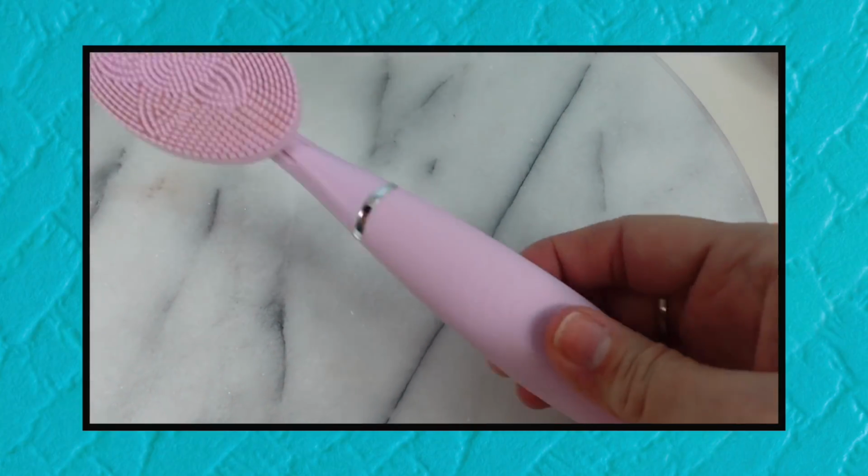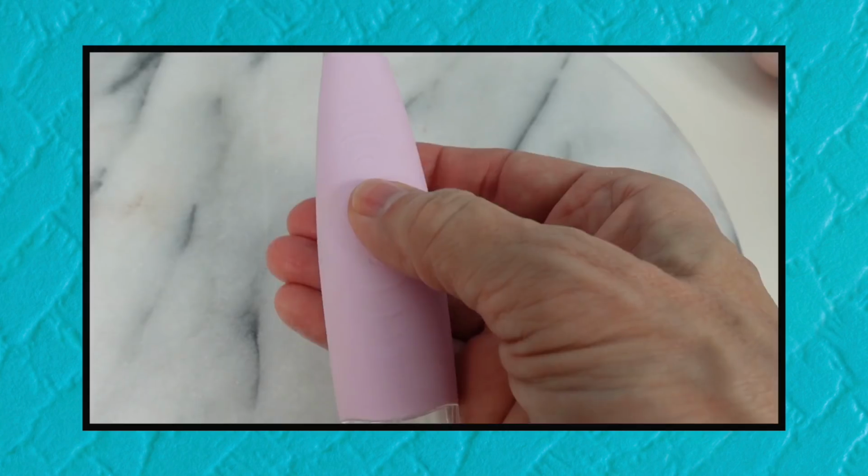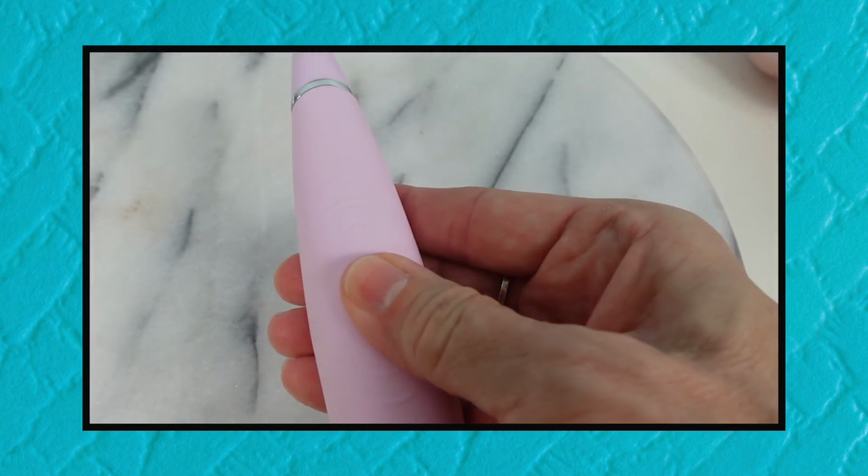But it has several speeds on it. It's sonic, it vibrates. Here, I'll turn it on for you. And I just put the soap right on here and just start washing. And it's amazing. I like the length of it, the shape of this, because I can get way up into my hairline, under the chin, onto the neck, so I'm able to exfoliate my neck too. I can get real close to my ears here. So I find I do a lot better job washing my face.